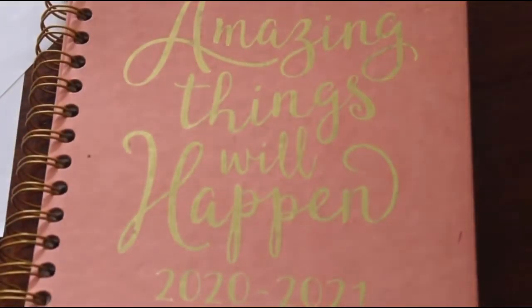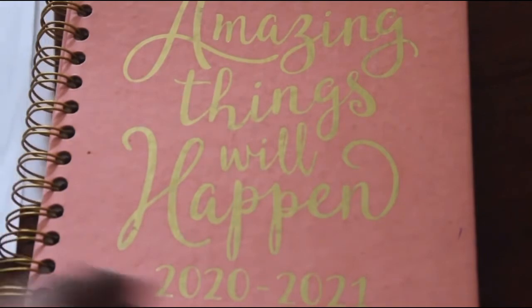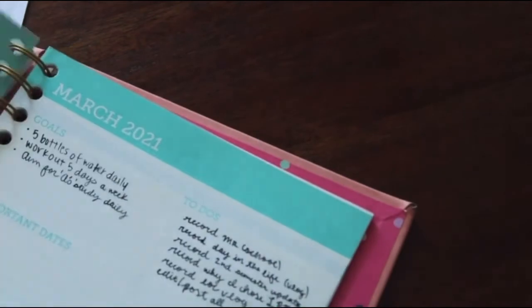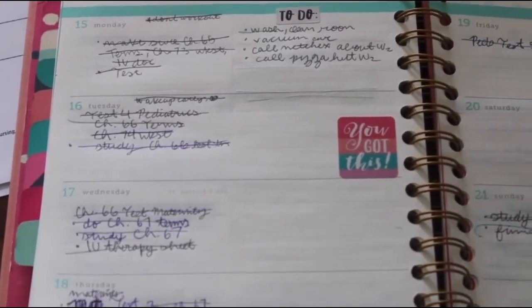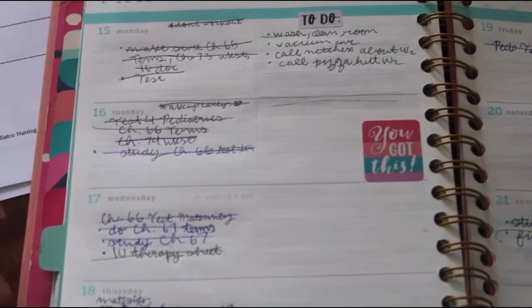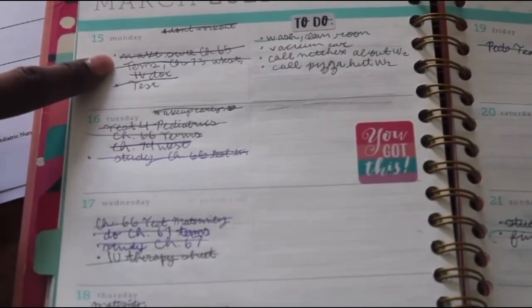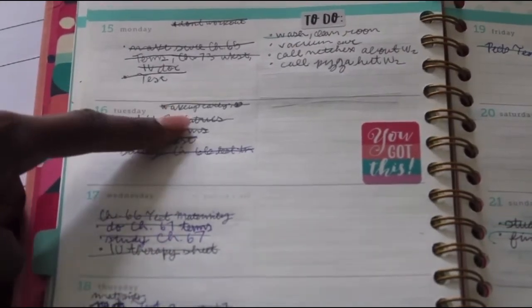This is my planner. It was super cheap. I got it at Walmart for $8 and it has been a lifesaver. So just to show you guys, let's go to 3/16. That was March 16th. So you can kind of see where I have just my little notes, my reminders I told you about. So make sure chapter 65 terms are done. Test 4 pediatrics, wake up early and study.